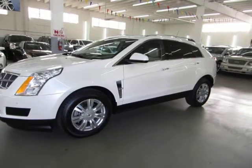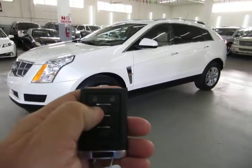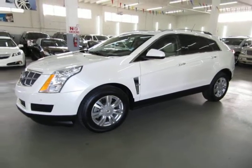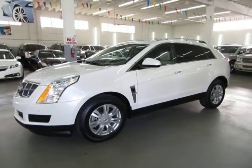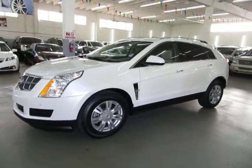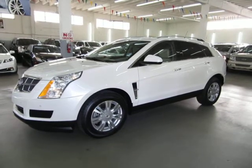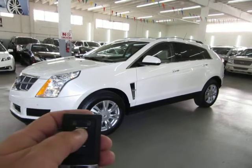Let me go ahead and demonstrate for you. The car has to be locked. Press and hold this little circle here. The lights will flash and the car comes right on. When you're ready to drive off, just approach the vehicle, unlock the door, go ahead, sit down, and you're ready to drive off. If you change your mind, you want to turn off the vehicle, you don't have to approach it. You can do it from a distance again. Just turn it off here.